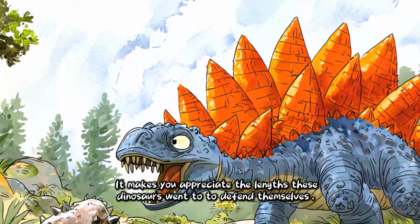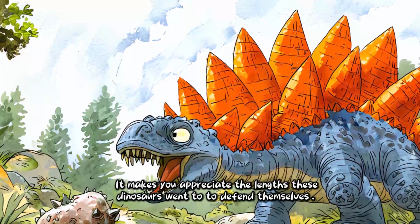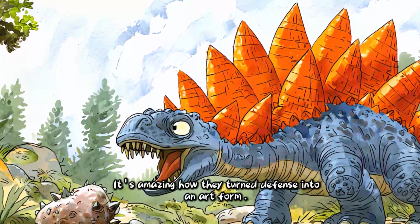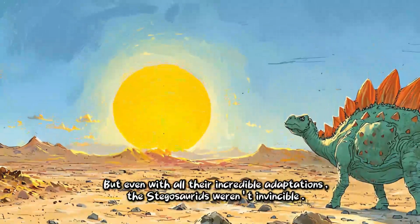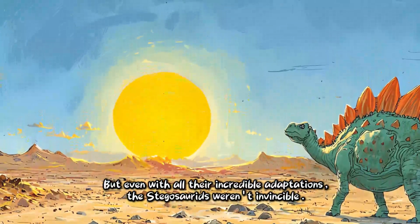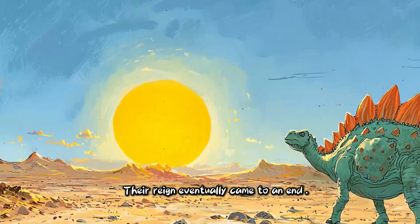It makes you appreciate the lengths these dinosaurs went to defend themselves. It's amazing how they turned defense into an art form. It is. But even with all their incredible adaptations, the stegosaurids weren't invincible. Their reign eventually came to an end.